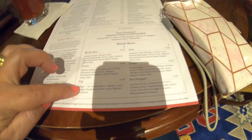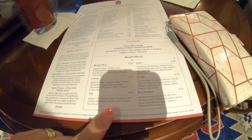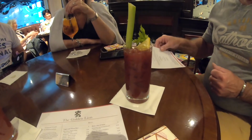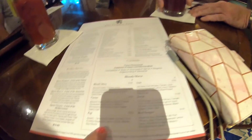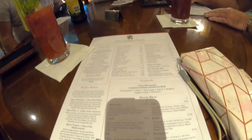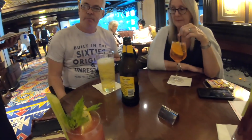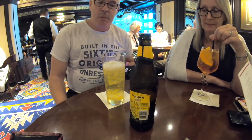So I've got the classic Bloody Mary, but there's actually 6 different Bloody Marys. Some with whiskey and some with gin. Red snapper, thank you. Steve's got the red snapper Bloody Mary. And there's also one with sake, which I've never seen before. And Paul's gone for his. You are ready for your food, yeah? Okay. Thank you. Paul's gone for his apple juice.